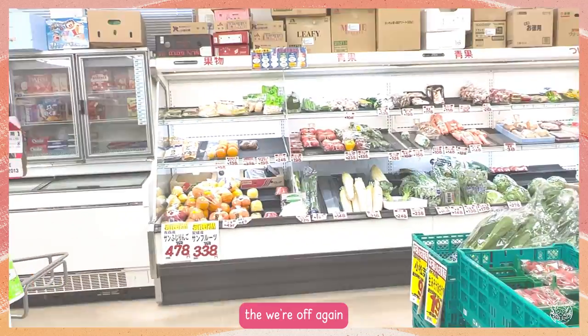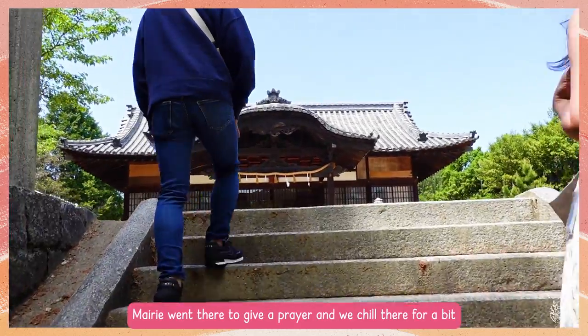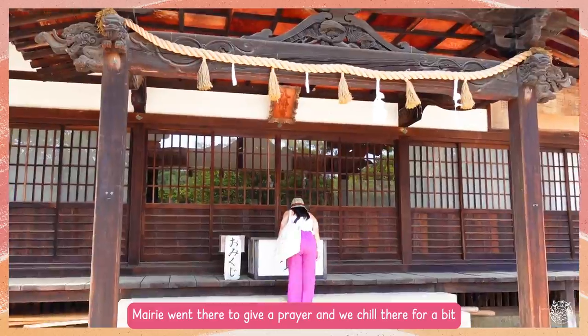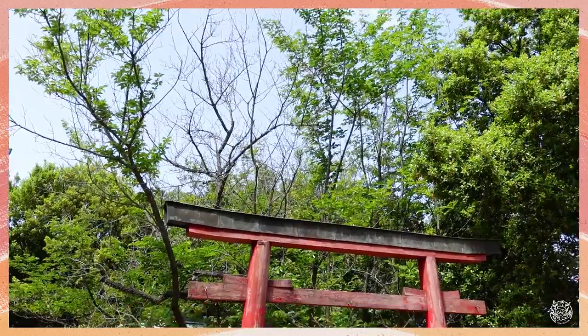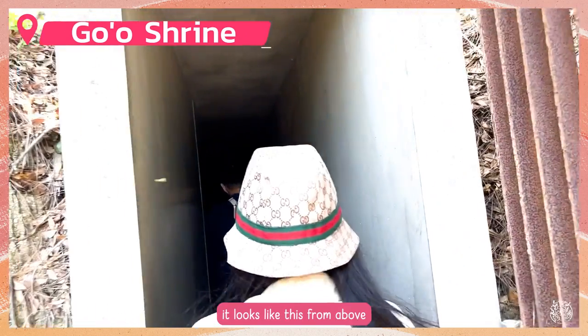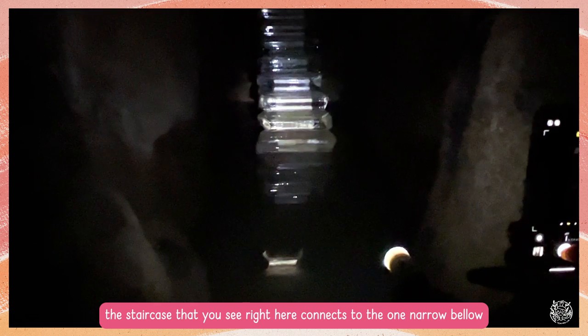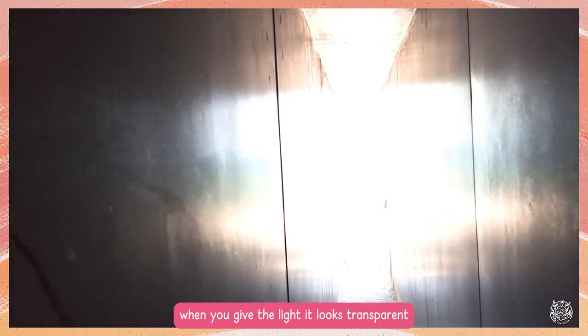Then we're off again. At the very top of Naoshima, there's this shrine. Mai went there to give a prayer and we chilled there for a bit. Then we moved to Go-O Shrine. It looks like this from above. The staircase that you see right here connects to the one narrow below. This place looks really dark, but it was super cool. When you give it a light, it looks transparent.